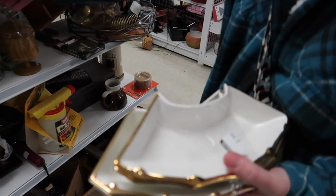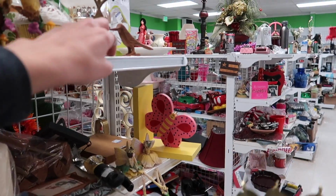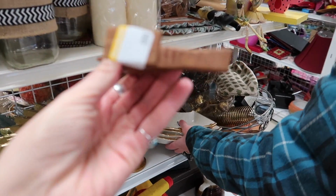These dishes here were interesting. They looked like bone dishes. Dagny also found some brass fans. I spotted this little wooden carved bird. It looked to be a Roadrunner, and it was only 99 cents.